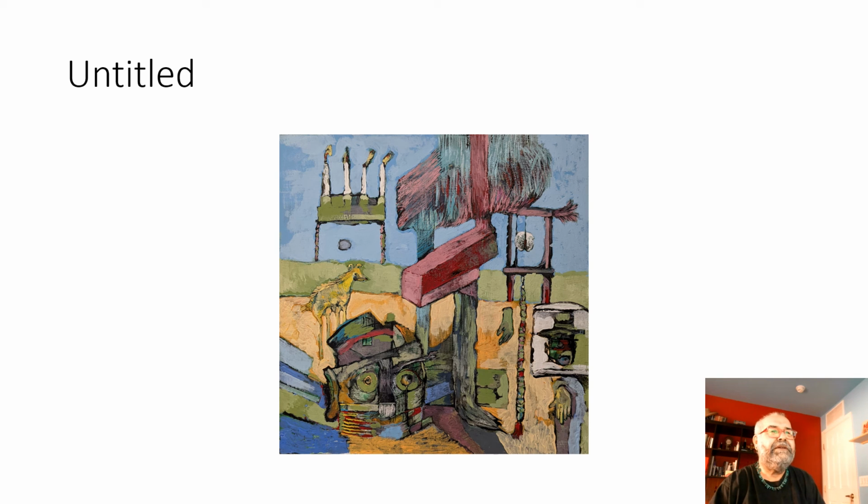This painting, Untitled, was a formal painting. And what I mean by formal is that it wasn't driven so much by a theme as it was driven by wanting to do different things in painting that I'd never done before. But in the end, it became sort of a psychological self-portrait and also a comment on psychology.